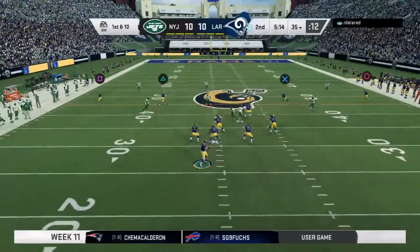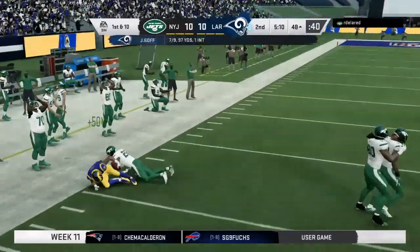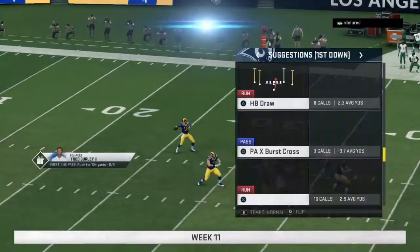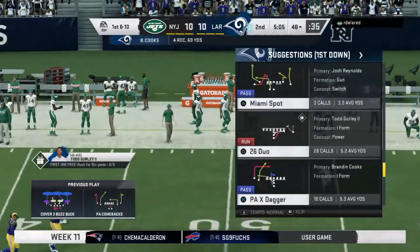A play fake to Gurley. Now gone. And he'll be taken down, but not before he works it past the 50. A good pickup, 17 yards, and also a Rams first down.